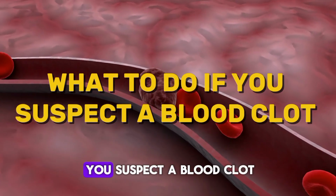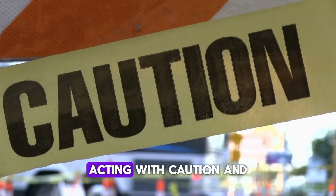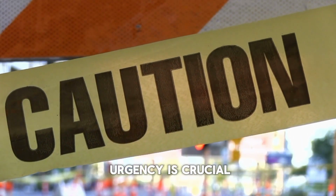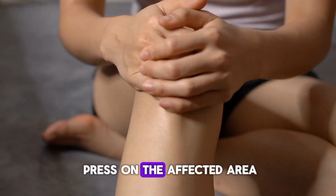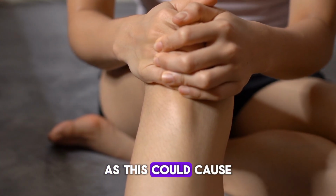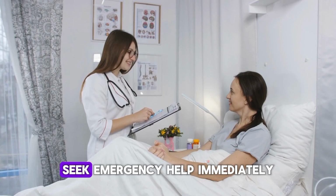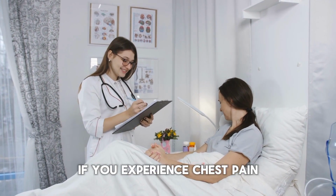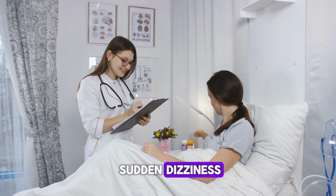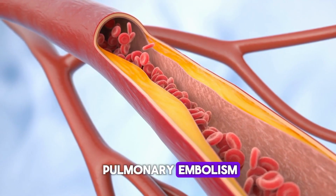What to do if you suspect a blood clot? If you suspect a blood clot, acting with caution and urgency is crucial. Do not massage or press on the affected area, as this could cause the clot to dislodge and travel to vital organs. Seek emergency help immediately if you experience chest pain, shortness of breath, or sudden dizziness. These could be signs of a life-threatening pulmonary embolism.